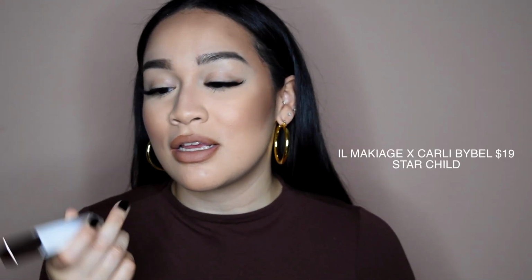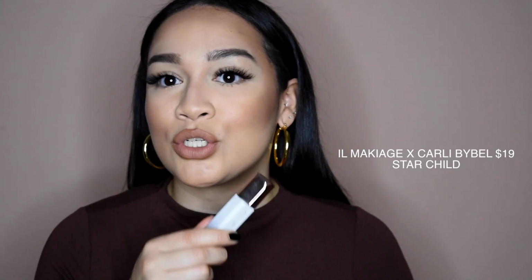Starting with Il Makiage Carly Bible. I know I'm going to mention this collab a lot, sorry guys, but it really is a great collab, and I wish it wasn't limited. But this lip gloss is in the shade Star Child, and it's just a nice glittery lip topper. I don't have a lot of lip glosses that are as glittery as this one, but honestly, it's not overbearing.